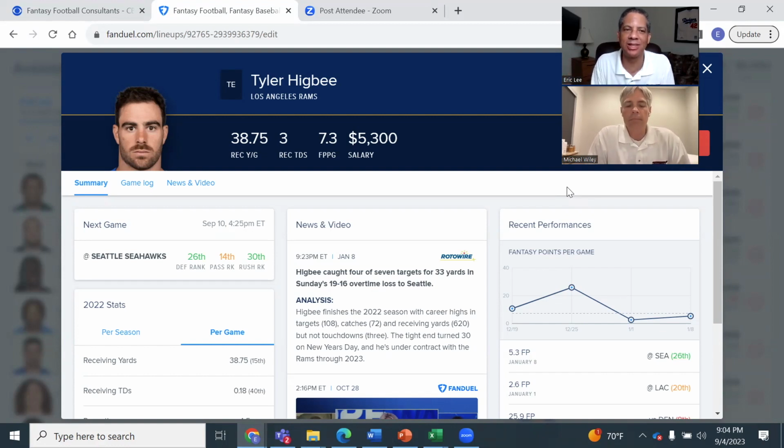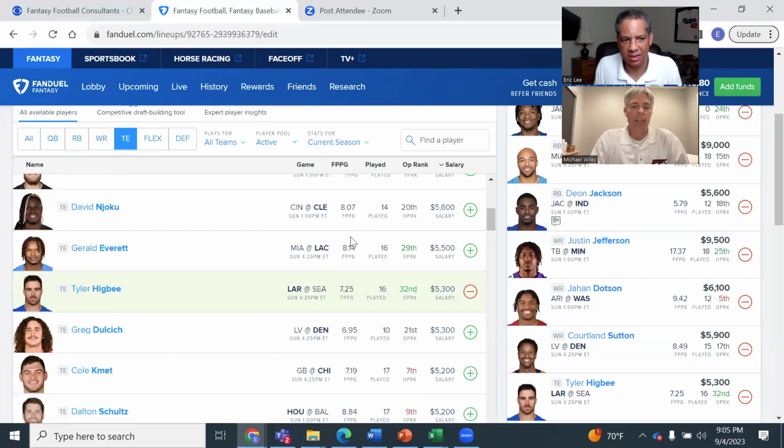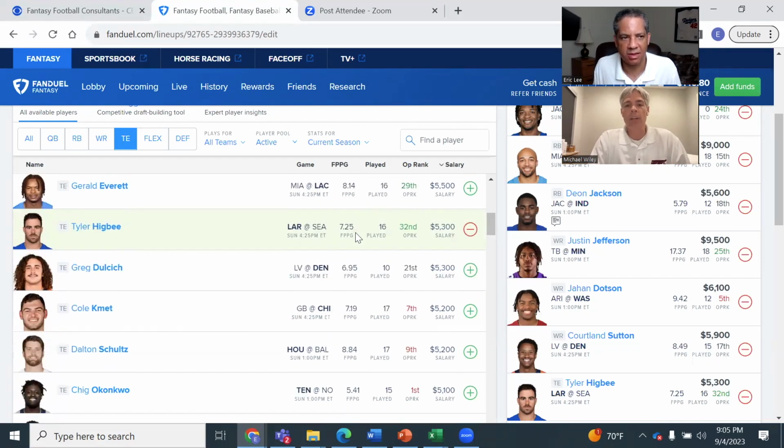And I absolutely think Higbee is going to partially be the beneficiary of that, especially around the goal line. Kupp is such a goal line hog. And I think there's a trust factor with Stafford and Higbee. And I really like this at a paltry $5,300 price. Yeah, if you look at the other tight ends around that price tag, no one really excites as much, especially if you're trying to pick on a defense.